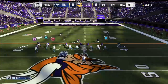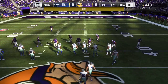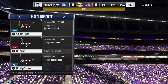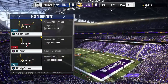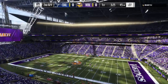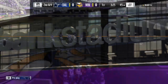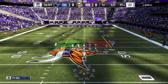Now some movement before the snap. And we'll hear from our referee for the first time this afternoon. The false start hurts him there a bit. Backs him up to 2nd and 9.